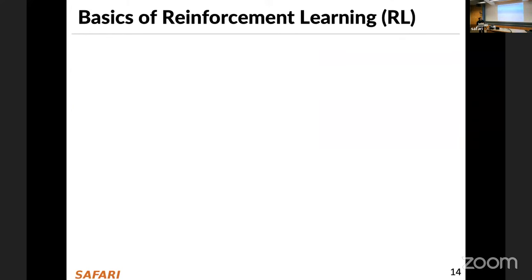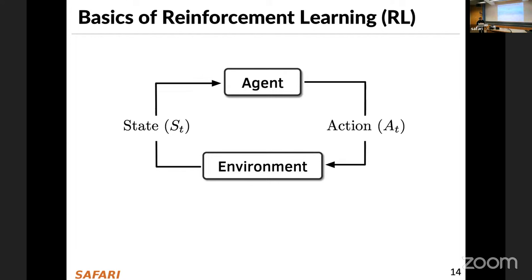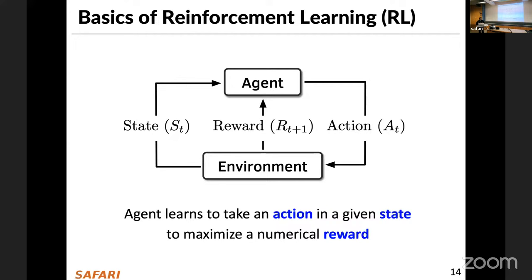So some basics on RL, or reinforcement learning. There is an agent and an environment. The agent gets its state information from the environment and performs an action which affects the environment. And the environment also provides a reward for the action that the agent took in the next time step. So the agent in reinforcement learning learns to take an action in a given state to maximize the reward that it gets from the system.